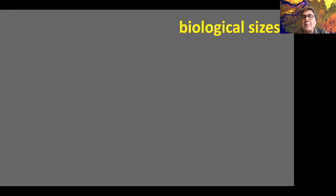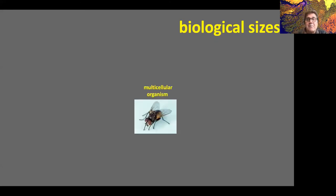So let's talk about biological sizes. Now there's a multicellular organism, a fly, that's about a centimeter. And these are two unicellular organisms, E. coli bacteria, and there's a little line in between them. And that line is covered with viruses. So those are viruses right there. And these bacteria are trying to exchange DNA, and the viruses are trying to get inside of the tunnel that has been created to enable that exchange.